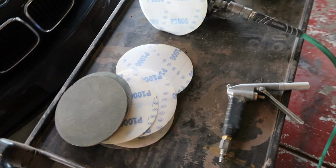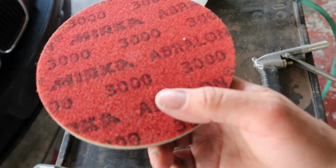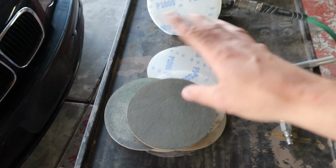As far as wet sandpaper, I'm starting off with 1,000. I have 1,500, and then I have these 3,000 grit little foam pads that I'm gonna finish with. I think that should be good enough, but the first thing we've got to do is mask some stuff off.